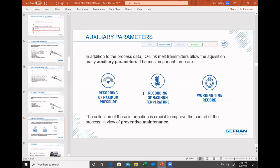And finally, auxiliary parameters. And these so far have been some of the most popular parameters that people are interested in looking at, actually, is the recording of max pressure and temperature, as well as the recording of the working time of the sensor. So the first two are obvious. The third is very interesting.